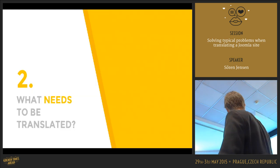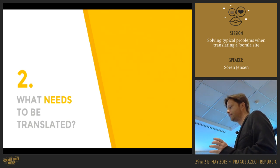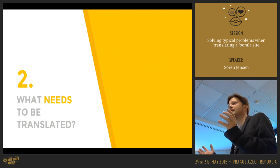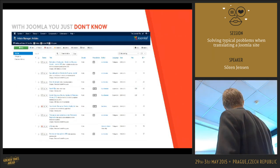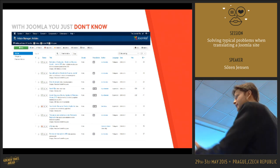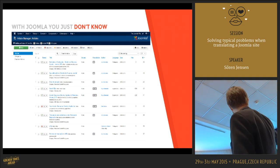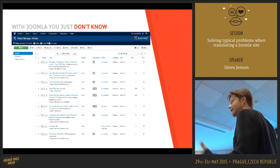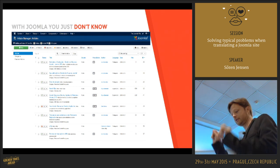The second problem that we identified is finding out what currently needs to be translated on my website. What is missing? What have I not translated? This is Joomla, and with Joomla you don't know. This is actually from the resources directory, which you'll be recognizing some of this, Anna. You'll be recognizing how difficult it is to find which content has not yet been translated. There is no way of knowing, really. You have to compare articles next to each other.